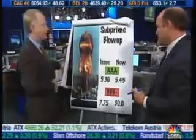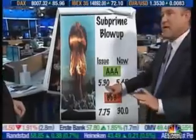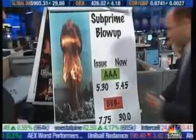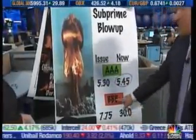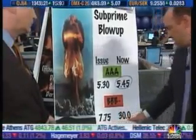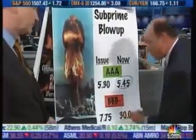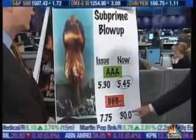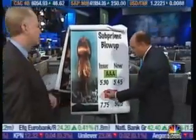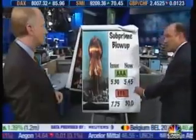Here's a little nuclear bomb action there, okay? Here's the issue when it was issued. Your AAA paper had a yield of about 5.3%. Now it's 5.45%. Okay, so it's risen. But look at what's happened to the BBB minus paper. 7.75 around there when it was issued, and now it's 30%. Wow! Tremendous losses in there, and gains for the guys who come in now and hold this paper. What's interesting about this is this thing suggests that there will be 80 or 90% losses in this, and all they've been is like in the 12% range. So some guys are seeing a lot of value in here.